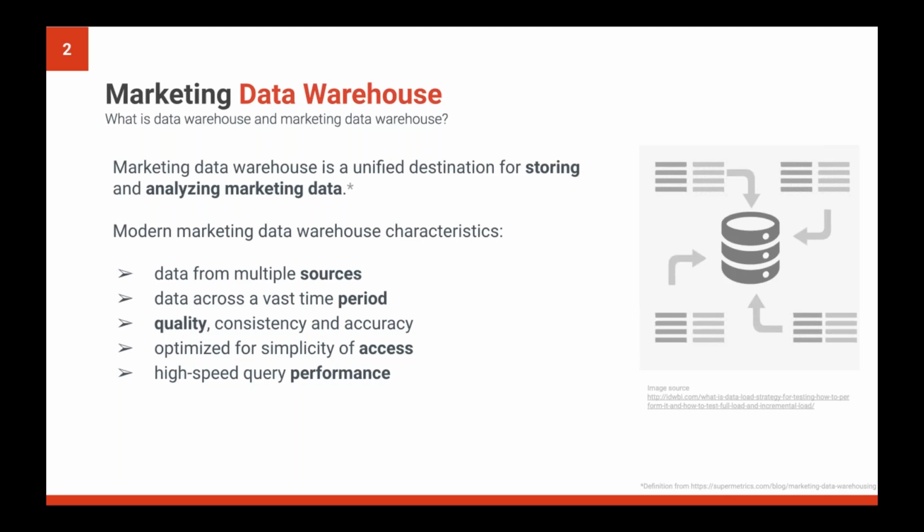Some of the characteristics of a modern marketing data warehouse: it has to be able to connect multiple data sources for a long period of time, because you will certainly need to compare your data year on year or for the last several years. You will need quality, consistency, and accuracy in your data warehouse. It has to be easily accessed by every member of your team, and it needs to have high-speed query performance. It means wherever and whenever you need some data, you will have to be able to access it rapidly on demand, in a matter of minutes or seconds.